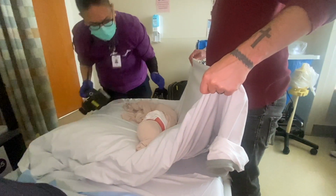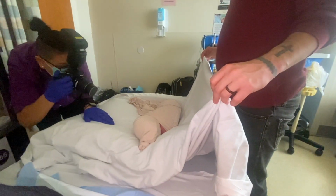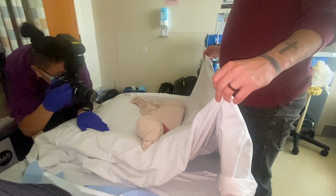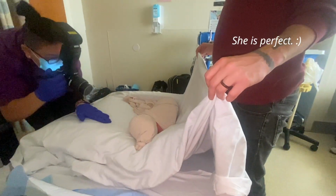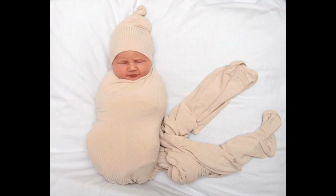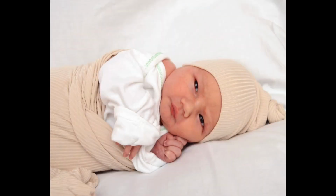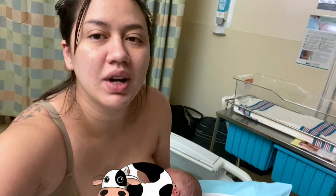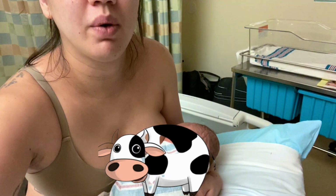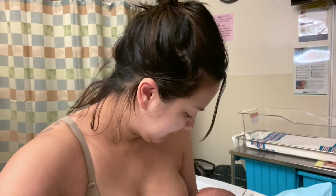Ready, camera ready. Excellent. Belly. Look at how perfect you are. Yeah. This is day 2 with Harper. We've got some good boob action going on. She's been acing all of her health tests. She even had a photo shoot a while ago and was such a pro. Star in the making.